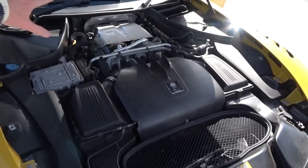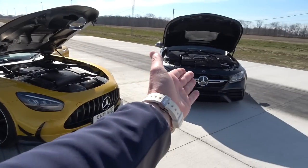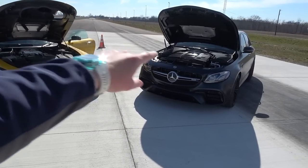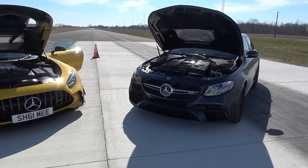The engine sits way back inside the engine bay, but at the moment, as I said, I don't know which way this is going to go. Let's grab Jordan, have a little chat about the two cars, and then get them started. A couple of test runs before we have a series of drag races back to back, the GT Black Series against the E63 S. Hey Jordan.